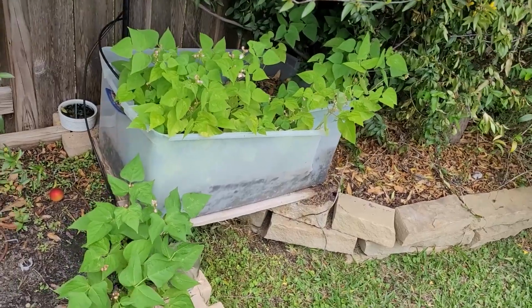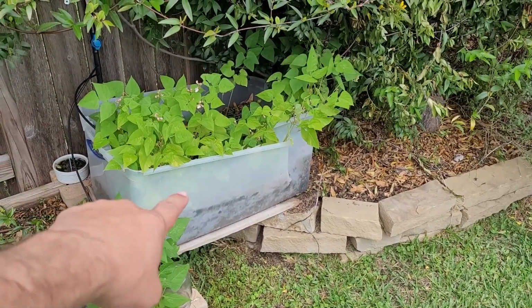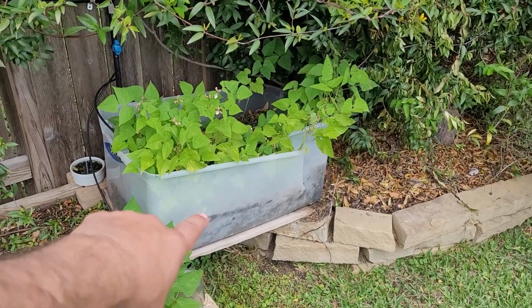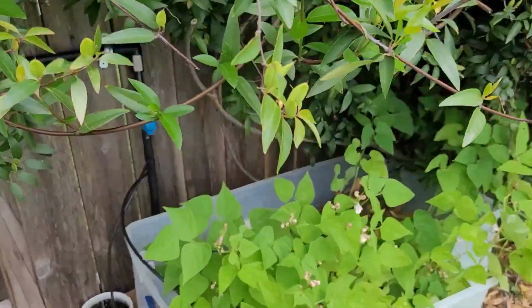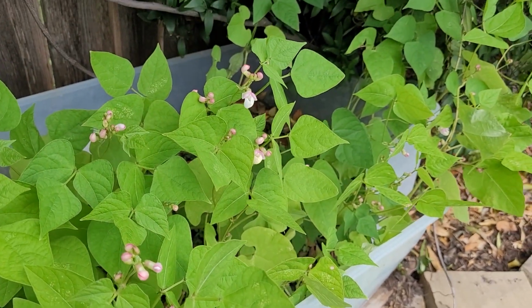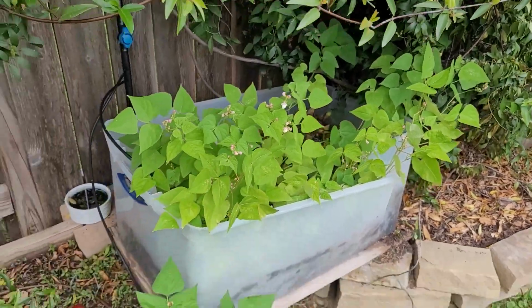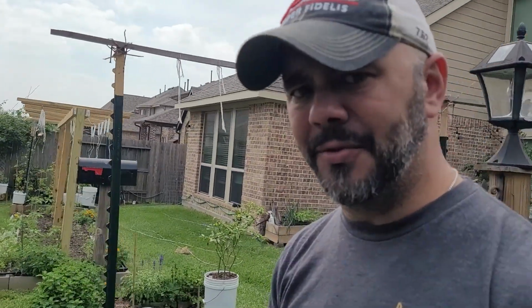So like, here's another example. I had this bin that I couldn't do anything with. I can't even move that thing. The plastic is so brittle. So I just threw a bunch of bush beans in there. And look, they're starting to flower. So pretty soon, probably within a week, I'll start having beans out here. Number 5, beans. Let's go to number 4.